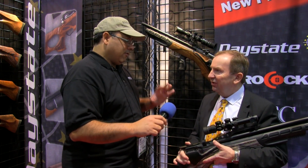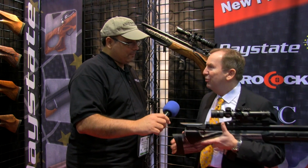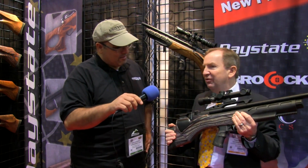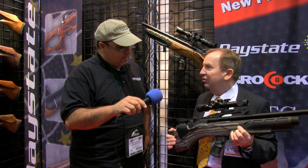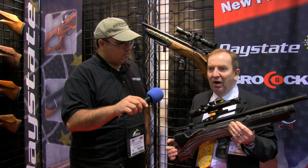And here's the difference that I see with a product like this versus, like you say, the cookie cutter that you're going to get in the big box store. That's right. It's built by an enthusiast that's passionate about the sport. That's right. If we have a look at our brand new rifle here, the Daystate Pulsar, we've been developing this for a long, long time, and it's on the back of other products that we've done.